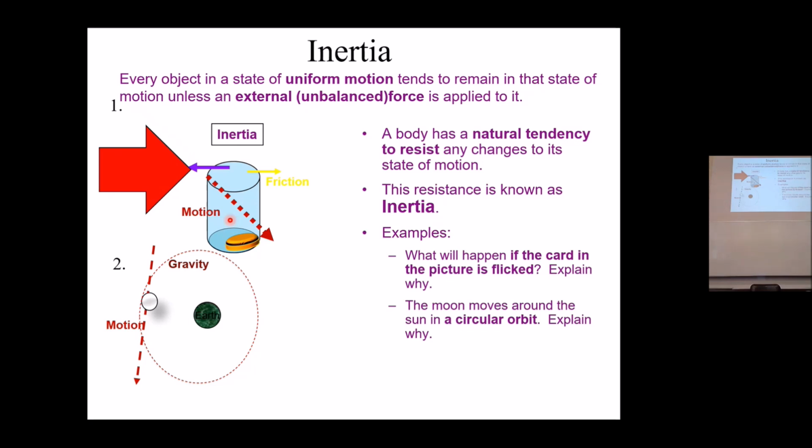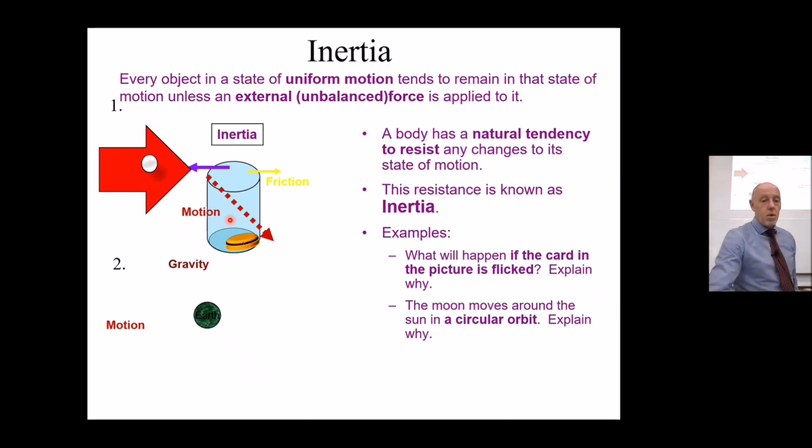Right? So the only force on this thing is in what direction? Towards the middle. Now it's exactly the same as the moon. Watch this picture of the moon. Where does the moon come from? It comes from somewhere, and it gets trapped by the Earth's gravity.